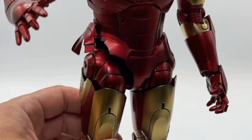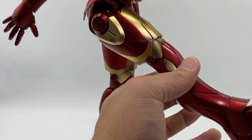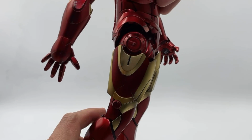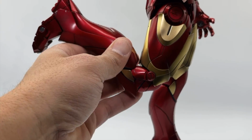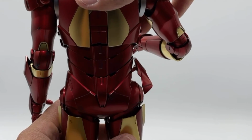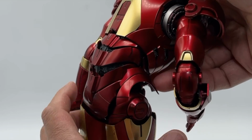And as far as kick forward, let's see your dance moves, Tony. Not too bad. Remember, it's a suit. Not too far back. When it comes to the legs, you got the ratchet right there in the knees. Not bad at all. And in the back, yes, he has a little bit of articulation right there.